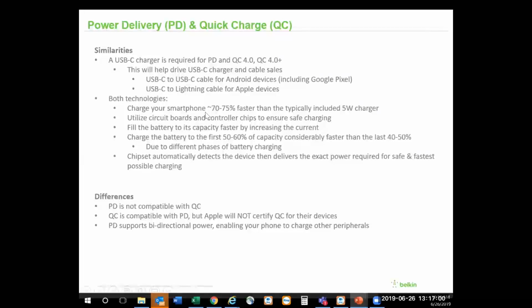They charge your smartphone about 70 to 75% faster than the charger that's typically included in the box with the device. They utilize circuit boards and controller chips to ensure safe charging and that they get the maximum charge that they can. The way that they fill the batteries is to increase the current going to it, so that's how they get it to charge faster.